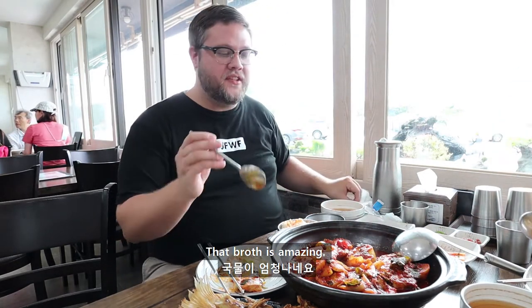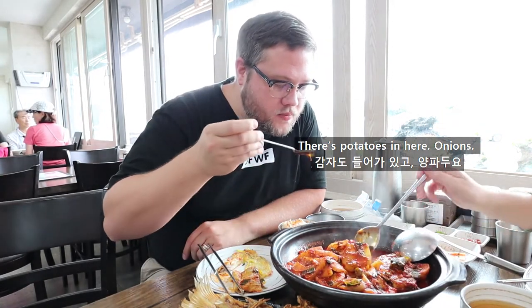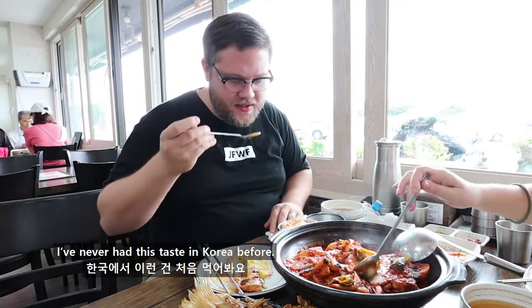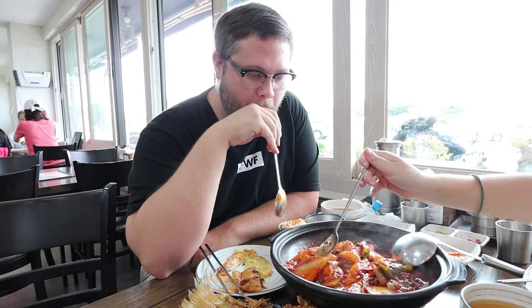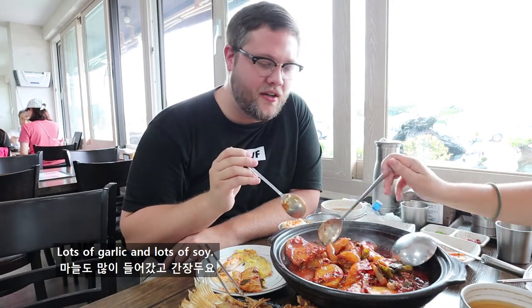Man, the broth is amazing. Actually, I've never really had this taste in Korea before. It's like gravy. It's really thick. I taste a little vinegar. It's radish, definitely radish. Huge chunks of radish. I taste a little vinegar, lots of garlic, lots of soy. And huge chunks of potato.